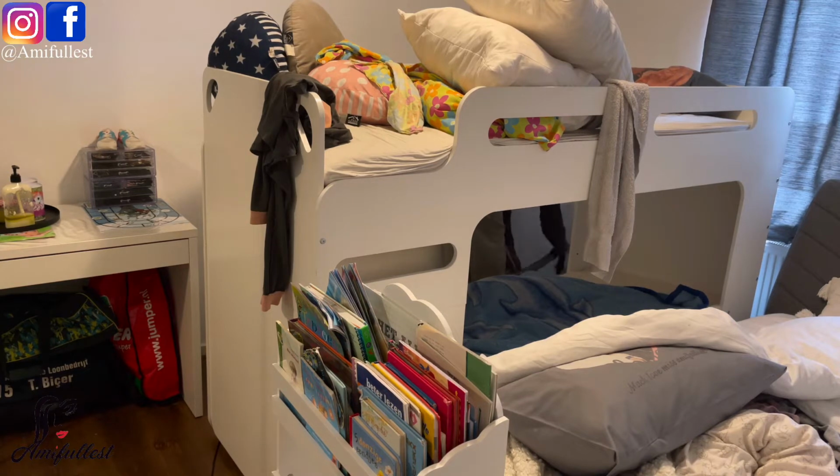It's a very cramped place, but I love the way the room is because at least I have a double-sized bed, and I have a double bed for the kids.